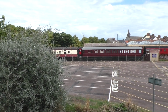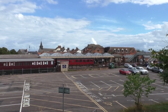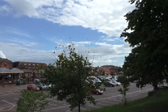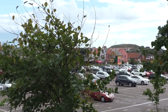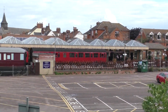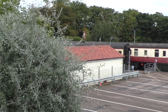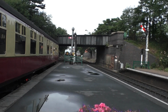So this is a general view of the station. The car park is where all the sidings and yard used to be. And that's looking towards Cromer and the east end of the station and the east signal box. We'll go and obviously we'll have a look at the station more closely.